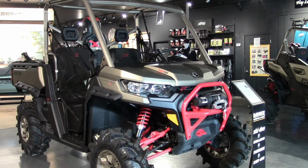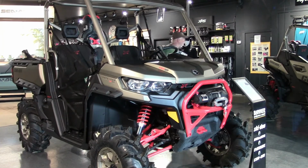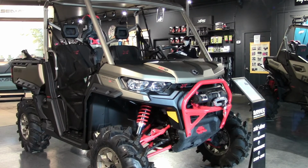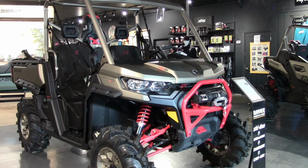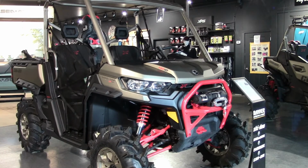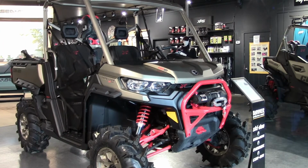So you're going to have a 211 centimeter or 83 inch wheelbase. You're going to have 38 centimeters or 15 inches of ground clearance. That's amazing. Your estimated dry weight is going to be 770 kilograms or 1600 pounds. Your cargo box capacity is going to be 554 kilograms or 1000 pounds. Your tailgate load itself is going to be 113 kilograms or 250 pounds.